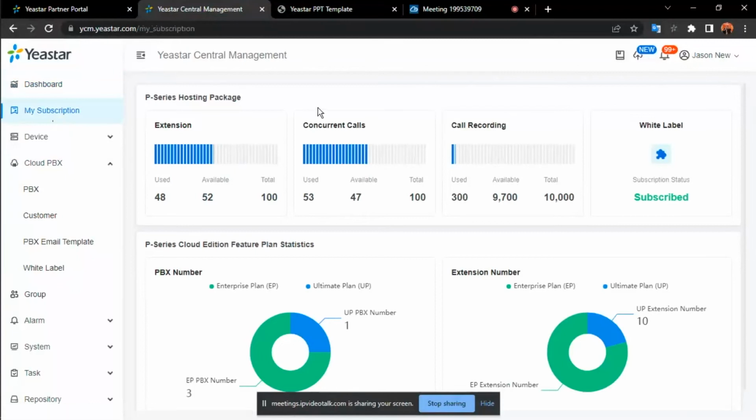Have a look. My Subscription is the place where you can figure out your hosting packages status. For example, I get one hosting package with 100 extensions, 100 concurrent calls. So it tells me everything here, all the details.